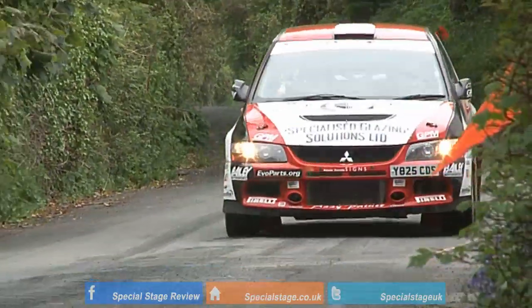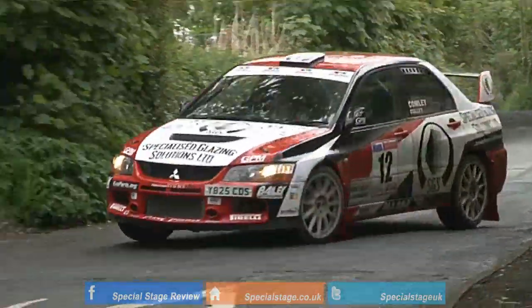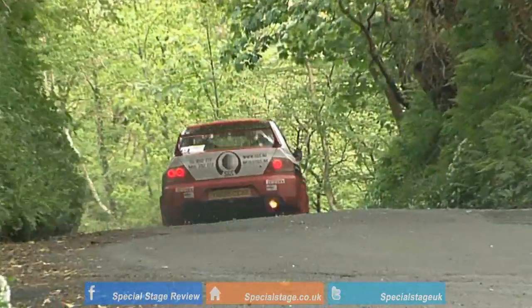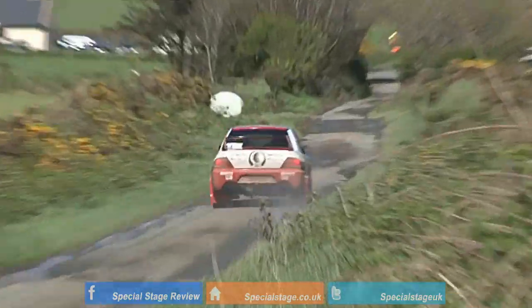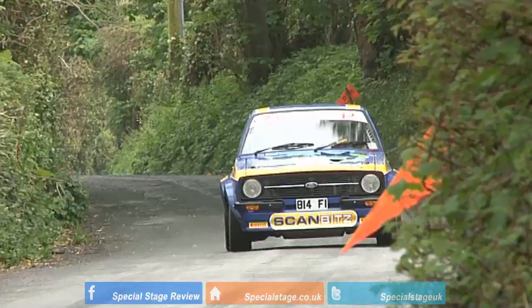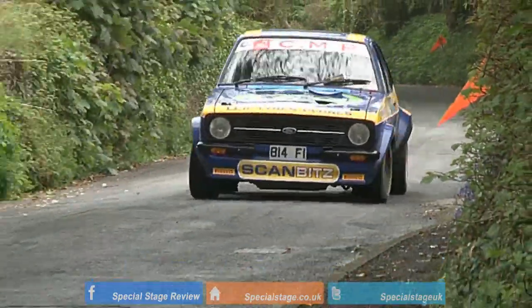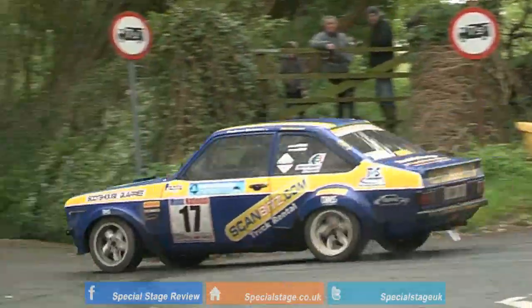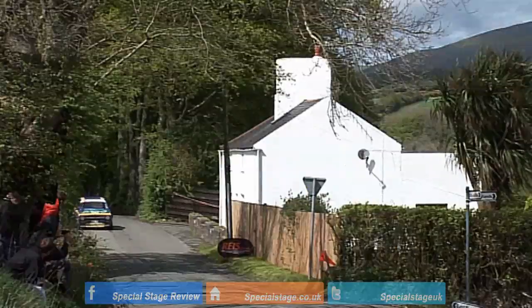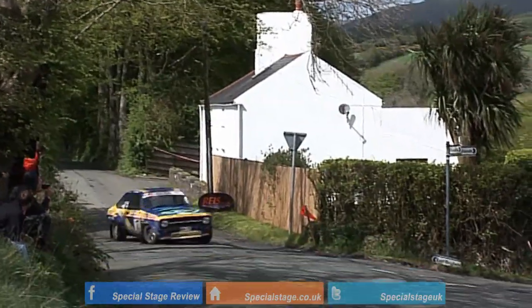Steve Colley and Andrew Cowley unfortunately can't hold on to the class lead they gained this morning. They end the rally second in the class, as well as 7th overall. Irish pairing Daniel McKenna and Arthur Kieran's don't let anything faze them on their first Manx outing, as they keep the escort in 6th place all weekend. That result also gets them a fantastic class win to take back to Ireland.